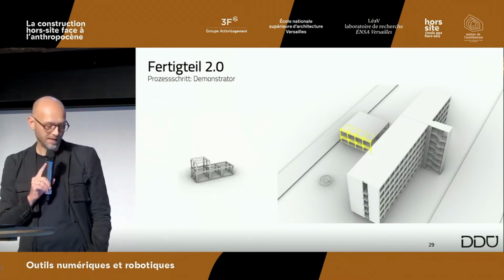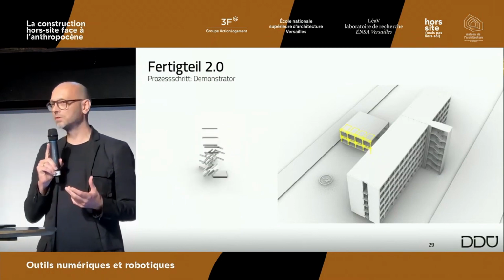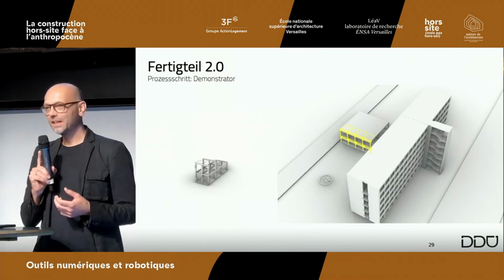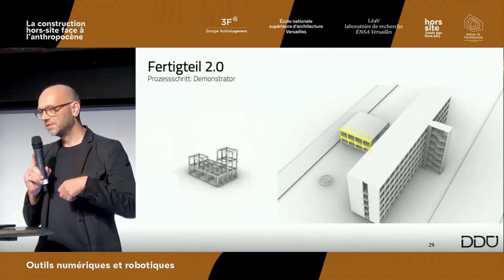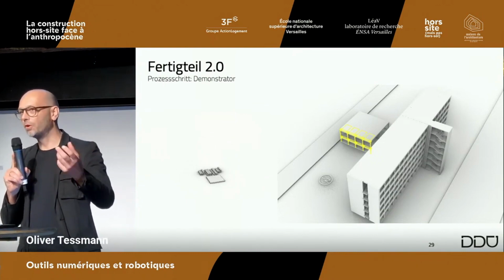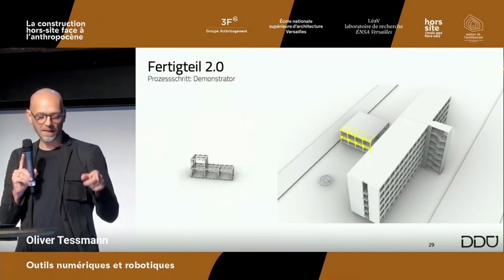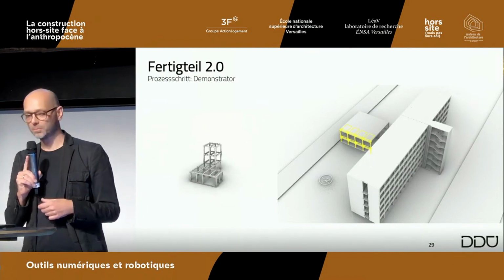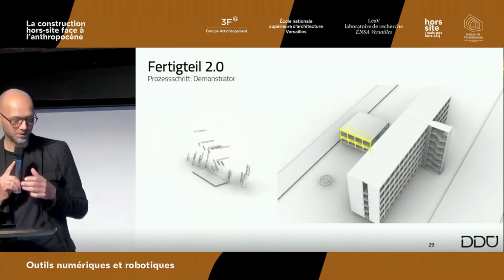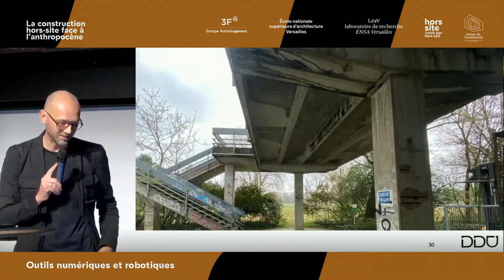with the aim to harvest new elements. We planned to do that in a building in Braunschweig, and we encountered one problem that you get when you want to work with existing elements. Buildings have to be demolished or disassembled. Unfortunately, this was planned to be done with this building in Braunschweig, but it never happened within the time of the research project. So we had to find another source for building elements, and you see them on the next slide.